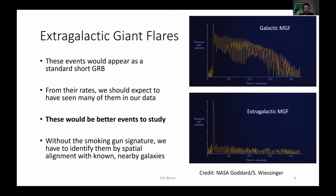Peter also mentioned that these events are better to study, at least for the main peak, because you can get unsaturated observations without detector issues. So without the smoking gun signature, the way that they have to be identified is through spatial alignment with known galaxies.